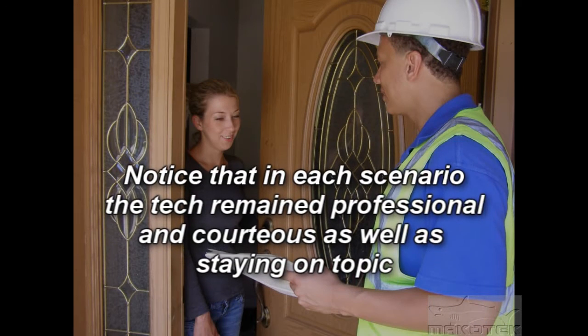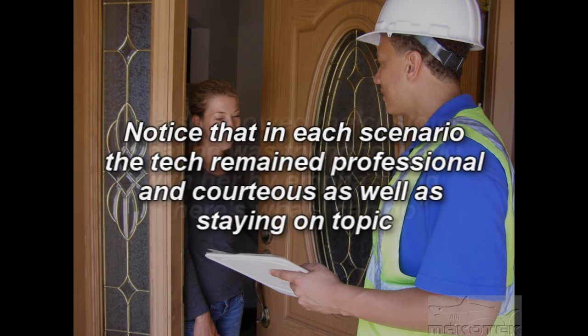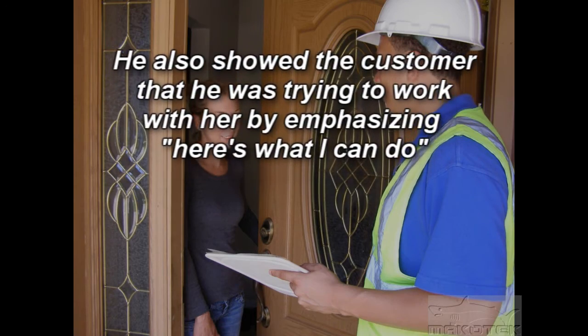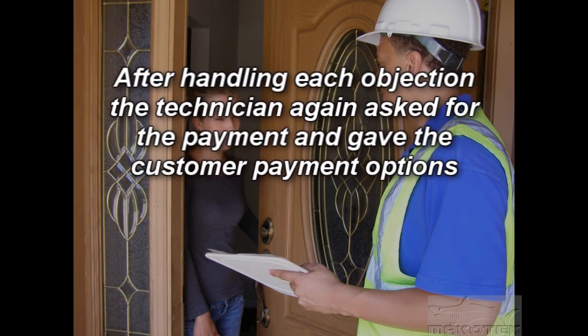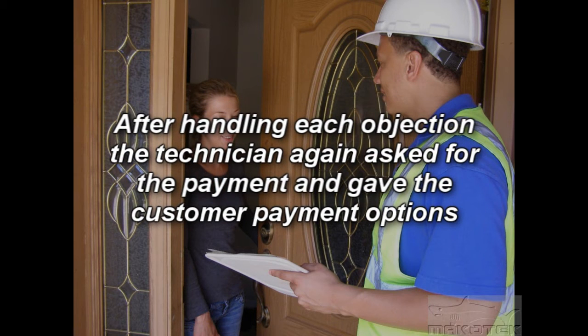Notice that in each scenario, the tech remained professional and courteous, as well as staying on topic. He also showed the customer that he was trying to work with her by emphasizing, "Here's what I can do." After handling each objection, the technician again asked for the payment and gave the customer payment options.